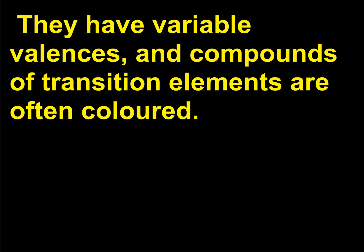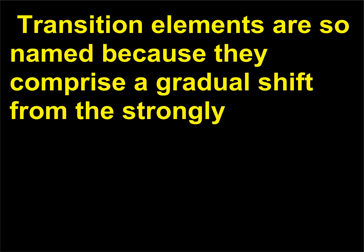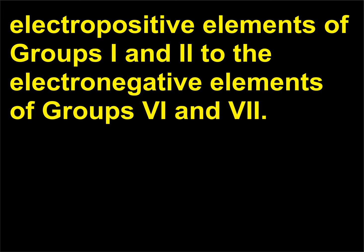Transition elements are so named because they comprise a gradual shift from the strongly electropositive elements of groups 1 and 2 to the electronegative elements of groups 6 and 7.